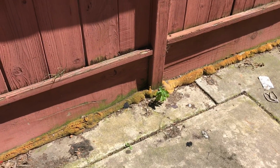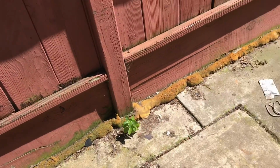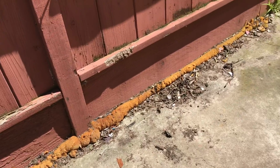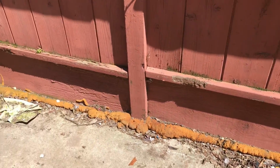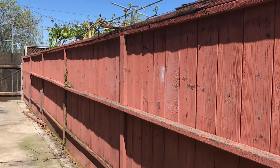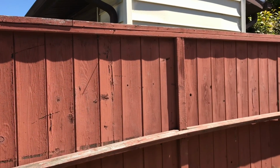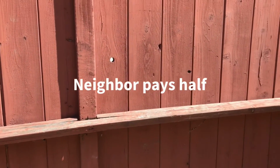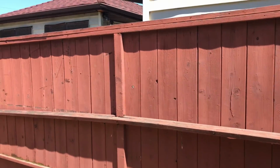It's mold, mildew. All that? Mm-hmm. Isn't that like health issues? Well, outdoors is no big issue, but this was the fence that was going to be replaced. That was the quote we got from the fence company to replace this fence. So this neighbor would pay for this part. Presumably that neighbor will pay for half of it. Right, so they need to knock on the door or if they have their information.